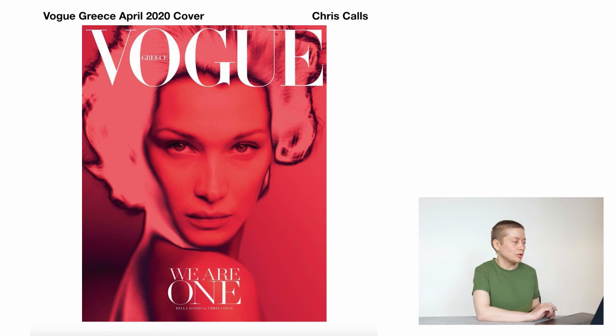Another image that I wanted to talk about today was shot by Chris Coles for the Vogue Greece April cover. What really caught my eye is the photographic treatment of the image. So you can see, first of all, the color red, which was just toned, I'm assuming in post.